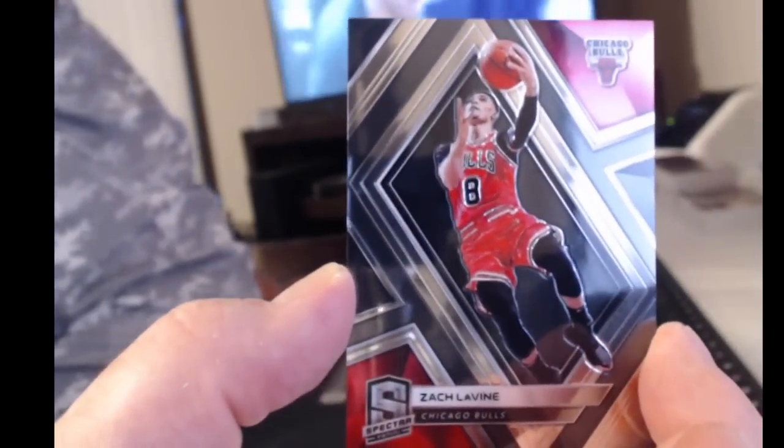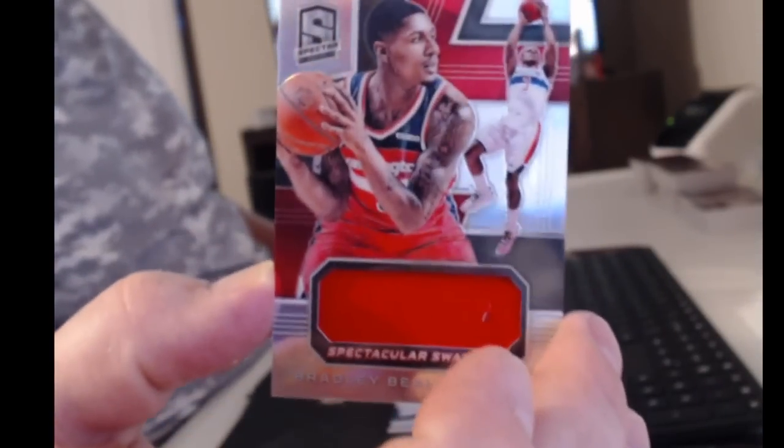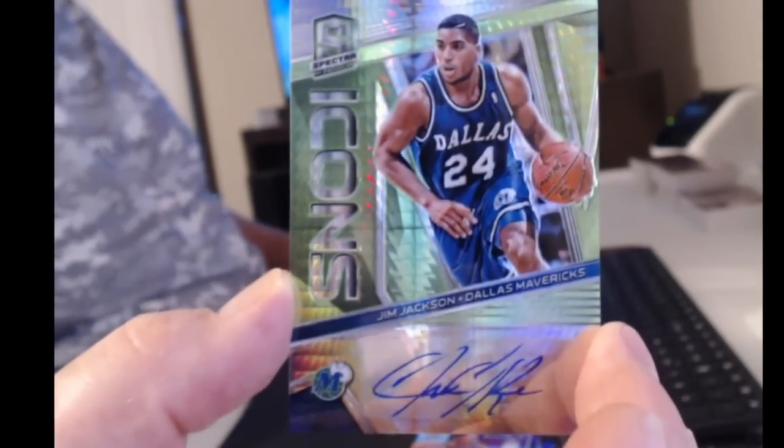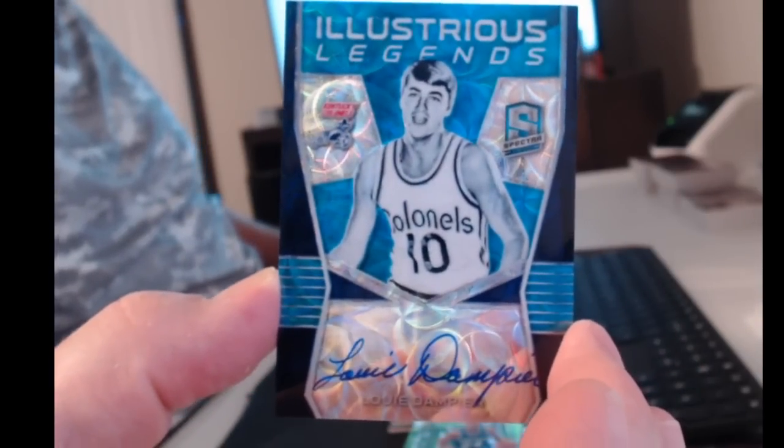To 175, Zach LaVine. One, is that a one? 1 of 49, Kawhi Leonard. It's up and down in the back. Well, I guess it's kind of up and down this way, too. Bradley Beal. Oh, monster! The 49, Jim Jackson. You're cured. Six of 60 palindrome card. Louie Dampier.